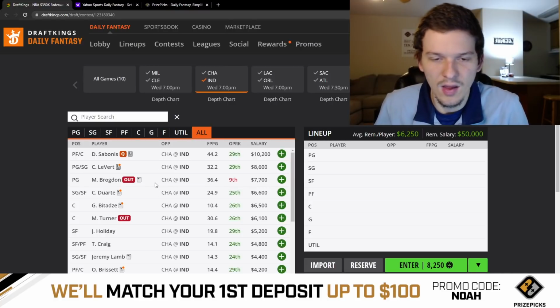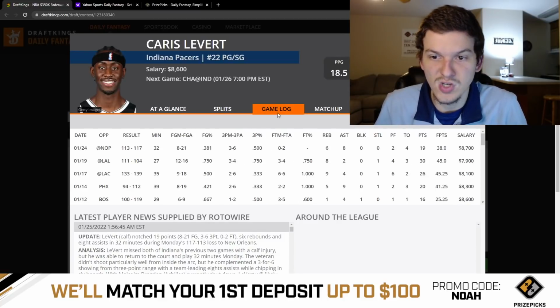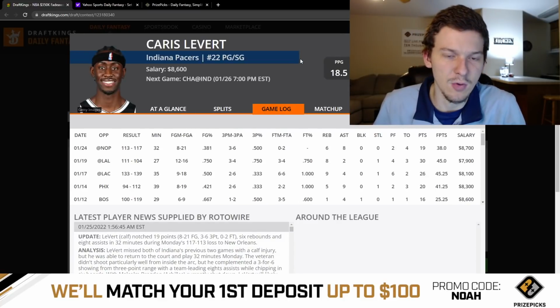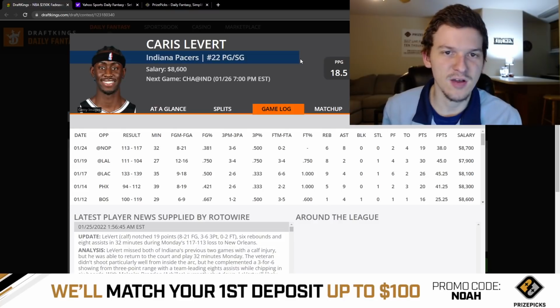guy like Goga. I think Caris LeVert's usage is just going to be amazing. I mean, last game he took 21 shots. He wasn't that efficient. He didn't have that great of a game, but that was a tougher matchup against Herb Jones and the Pelicans. Herb Jones has been a really good defender this year. I think this is a much better spot going up against Charlotte.